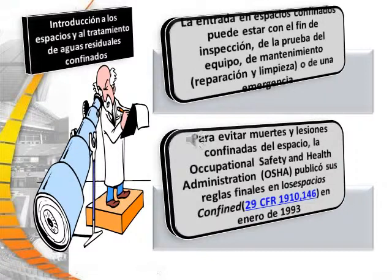Entry into confined spaces may be for the purpose of inspection, testing of equipment, maintenance, repair and cleaning, or an emergency. To prevent confined space deaths and injuries, the Occupational Safety and Health Administration issued its final rules for confined spaces in 1910.146 in January 1993.